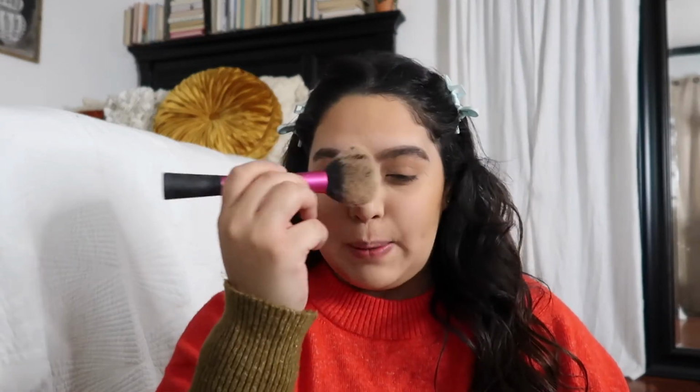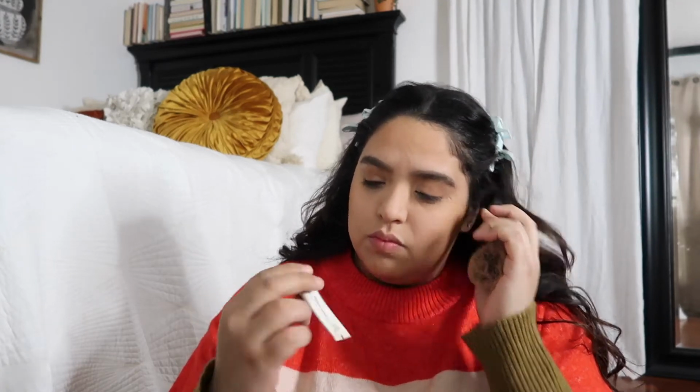Literally with the light hand, just go over the nose. Going in with my blush, I am still using the Glossier Cloud Paint. What shade is this? This is Storm. Stormy Baby. That's what that is. Oh my goodness, I've been hanging around my sister too much.